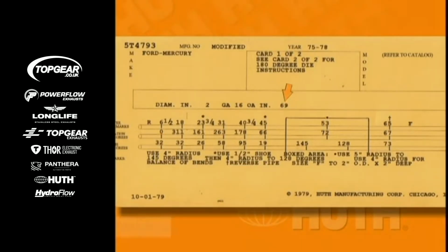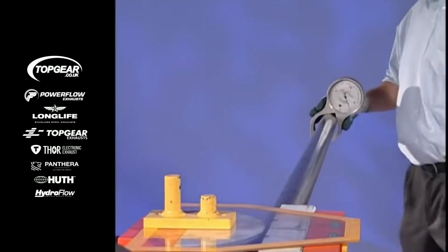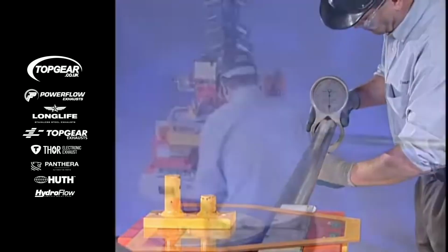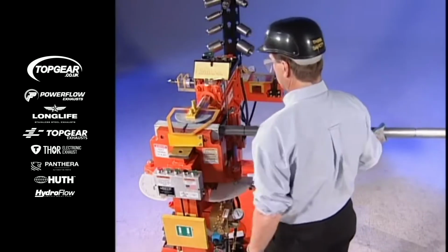However, in this case, the pipe will be bent from R, or rear of the pipe, to F, the front of the pipe. This is opposite of how most pipes are bent. Secure the pipe in the dies at the first centerline mark, 6.5 inches, and install the rotation dial set to 0. In this example, we'll again use the automatic depth of bend indicator.